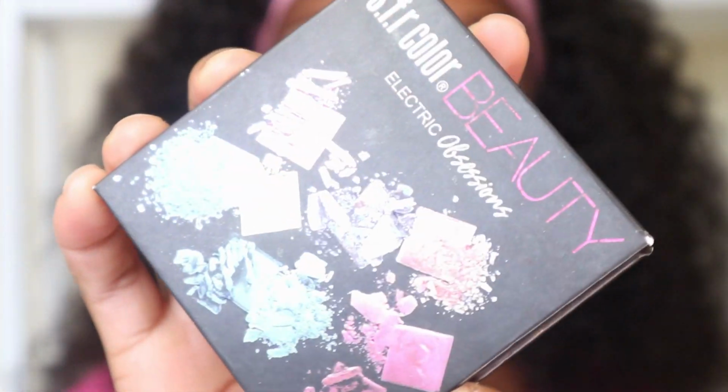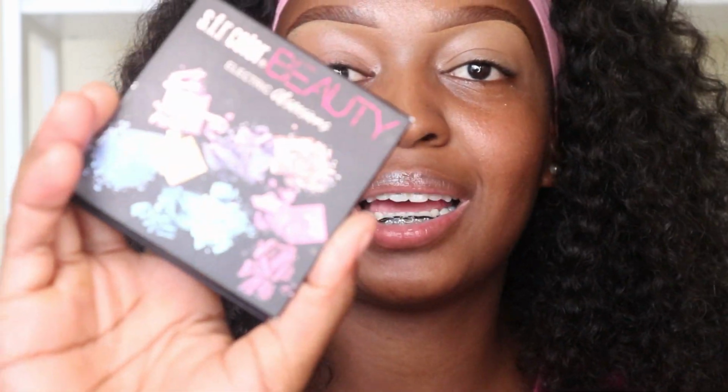One thing about me, I love my one shade eyeshadow looks, and that is exactly what I am going to be going for today. I'm going to be going in with this eyeshadow palette of mine. It's the SFR Color Beauty Electric Obsessions eyeshadow palette. I got this from cosmetics. This was actually the first eyeshadow palette I used on my YouTube, and we back here.